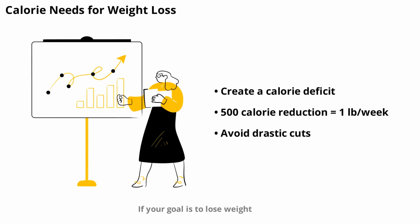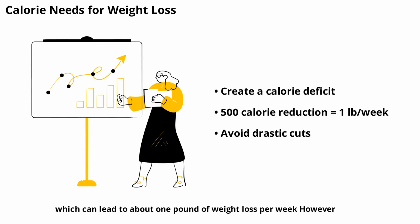If your goal is to lose weight, you'll need to create a calorie deficit by eating fewer calories than your TDEE. A common recommendation is to reduce your daily intake by 500 calories, which can lead to about 1 pound of weight loss per week. However, it's important not to cut calories too drastically, as this can slow your metabolism and make it harder to lose weight in the long run.